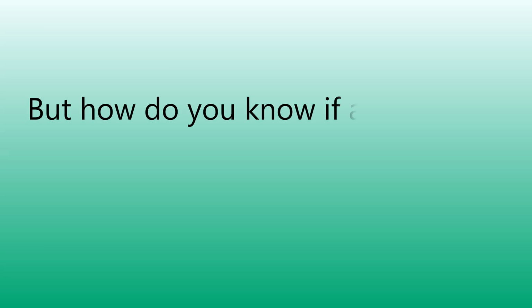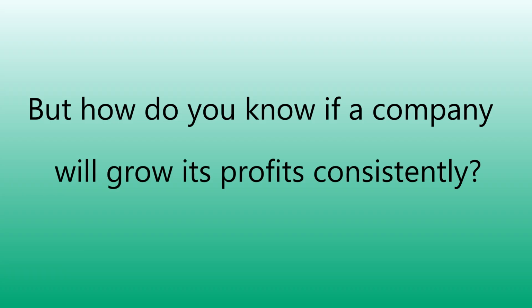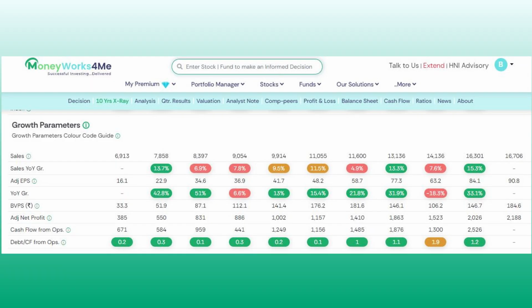But how do you know if a company will grow its profits consistently? A company can increase its profits by selling more every year. So you need to look at the company's net sales and check if it is growing consistently at a healthy rate. Sales can grow with a higher volume or a higher price, preferably both.